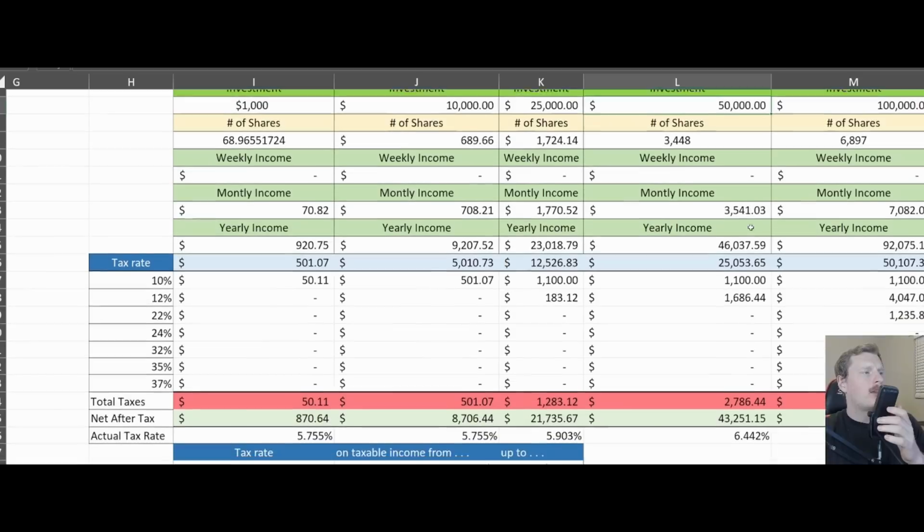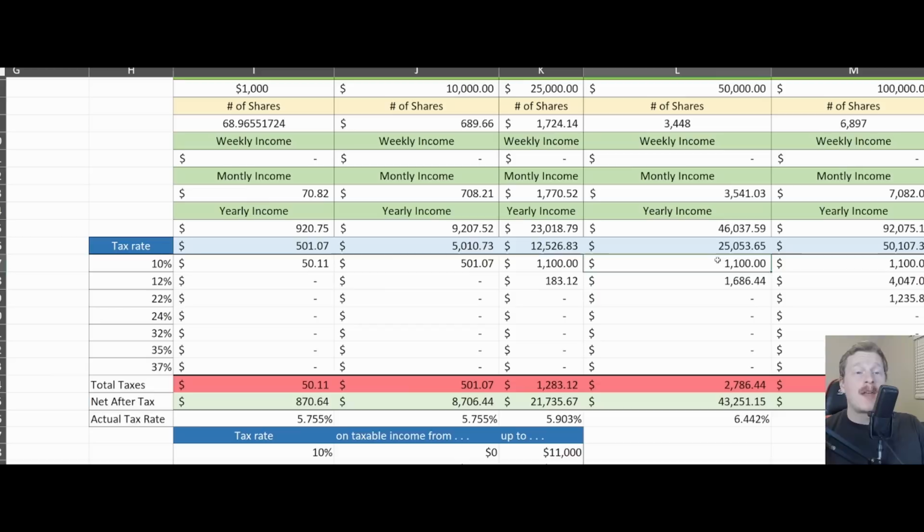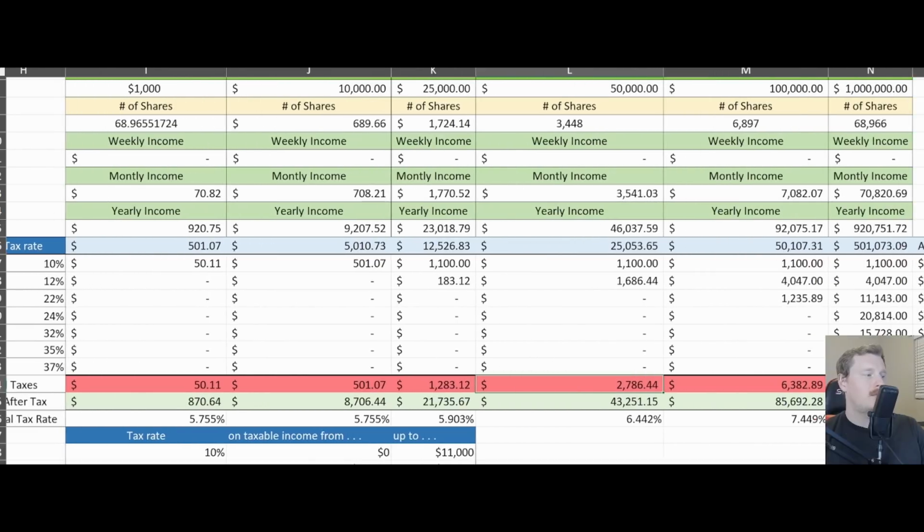So for that $50,000 investment, we're going to own 3,448 shares. That's going to be a monthly income of $3,541.03, right? That's a yearly income of $46,037.59. Because of return of capital considerations, where you have to pay 54.42% of the net distribution at ordinary income tax levels, we have to pay taxes on $25,053.65. That falls into two different tax brackets. And in total, we're going to be paying about $2,786.44 in taxes. Right? And if we look at that as a tax percentage, that's 6.442%.